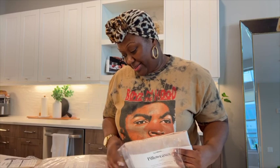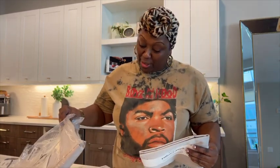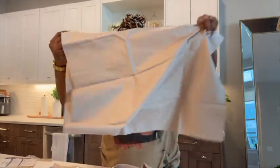Because on here, the best sleep of your life. That's what everything said. The core sheet set says, one flat sheet plus one fitted sheet plus two pillowcases equals the best sleep of your life. The duvet cover says one soft, smooth, ultra luxe duvet cover that'll make you fall in love with falling asleep. I'm already in love. Two soft, smooth, ultra luxe pillowcases basically made from the same stuff dreams are made of. Okay, Brooklyn, I'm going to be the judge of that. We going to see. Okay.